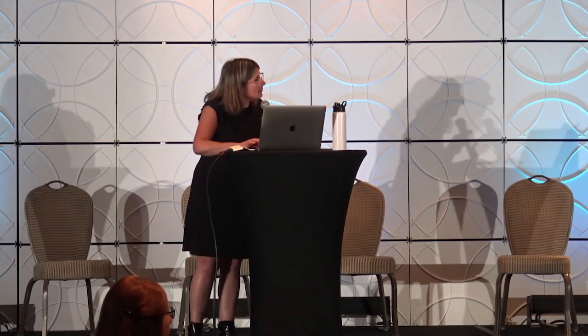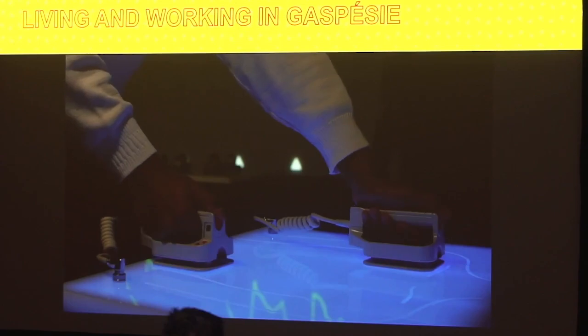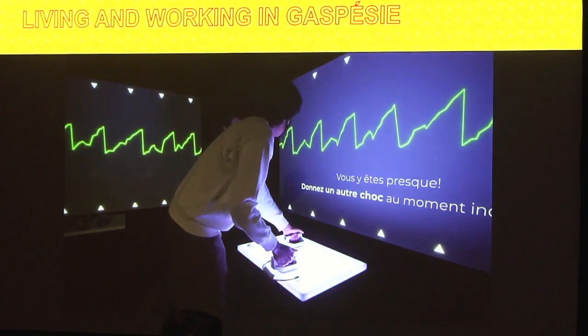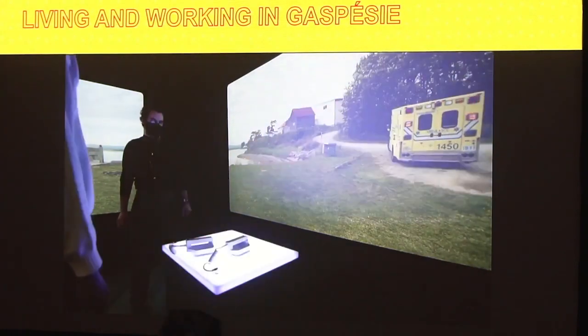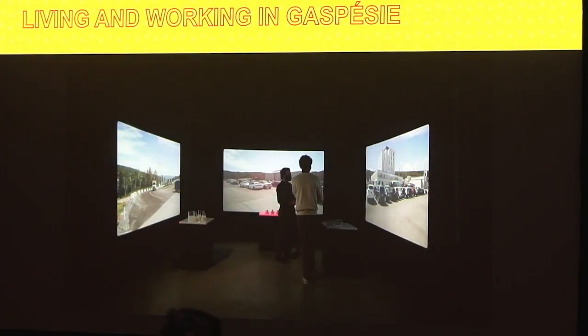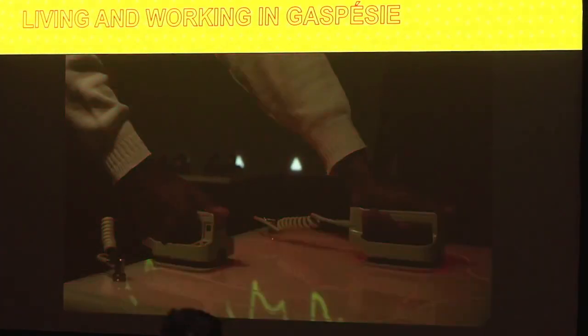Finally, participants became paramedics and had to use a cardiac defibrillator to save a patient by carefully timing their shock with the patient's erratic heartbeat. So will they be able to save the patient? That was the question.